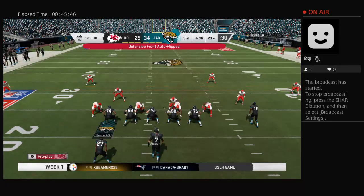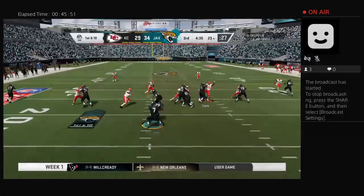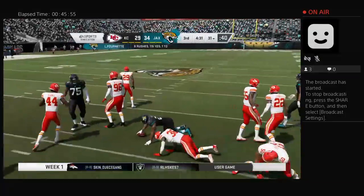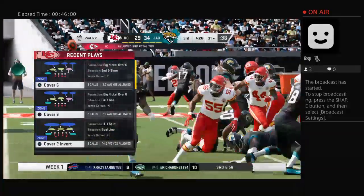180. It's our time, guys. It's our time. They begin with a run by Fournette. This will be stopped about 2 yards shy of the marker. 8-yard gain, 2nd and 2.